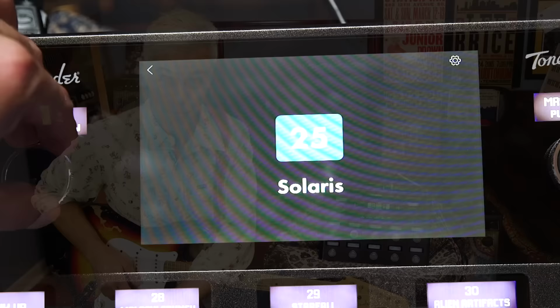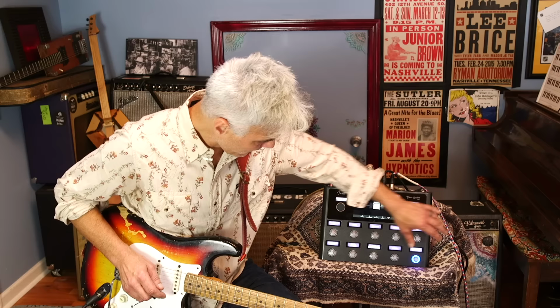Enough ear candy there to keep you busy forever. But wait, there's so much more. Let's talk about this looper. So this 60 second stereo looper is so easy. Just hold down this switch right here and you're in it.